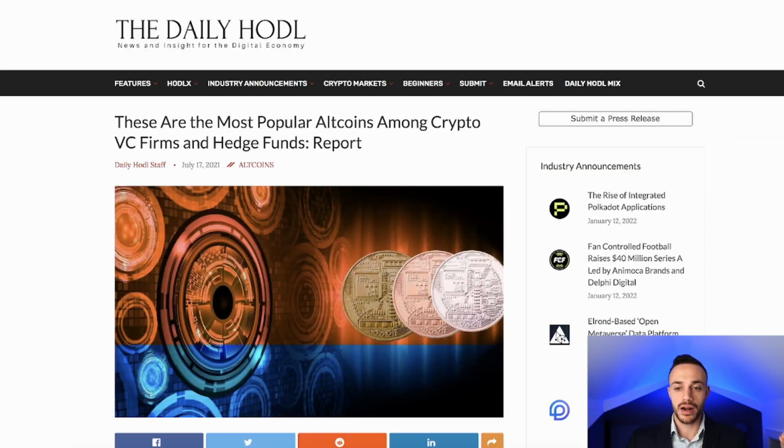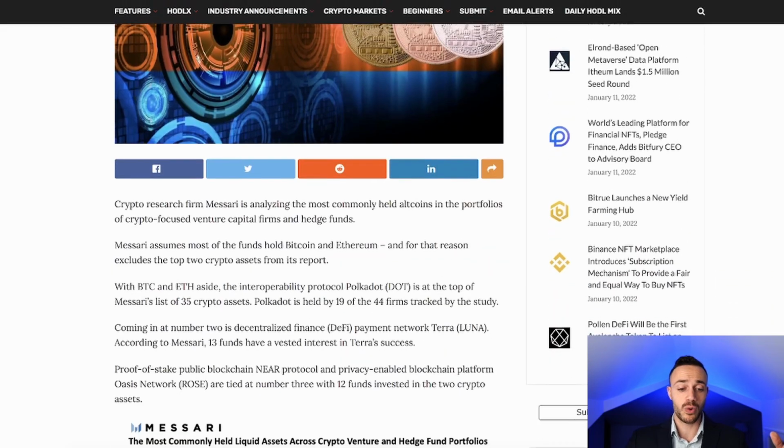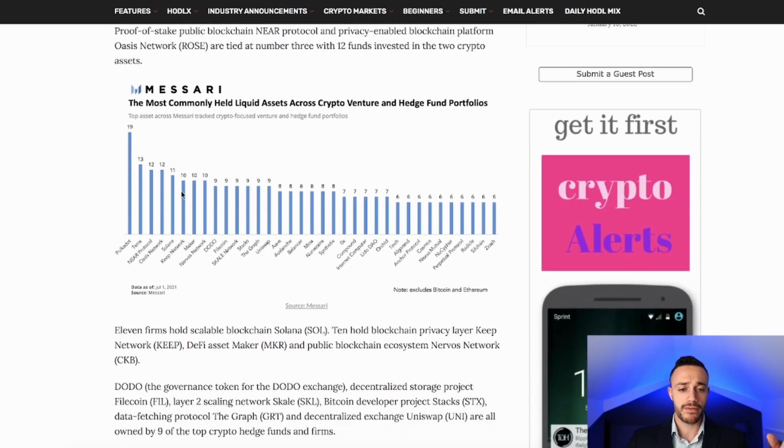All right, now moving on, another thing to consider about Polkadot, another bullish indication, is the fact that VC firms and hedge funds prefer Polkadot over any other altcoin. We can see right here this graph from Messari. Messari is a leading crypto research firm. Basically, we can see with this graph that Polkadot is all the way over here on the left, and these are the top assets across Messari-tracked crypto-focused venture and hedge fund portfolios. All right, so there's Polkadot, there's Terra, Near, Oasis, Rose, Solana, but Polkadot is the clear leader here. So hedge funds, crypto funds, venture capitalist firms, they got their DOT bags.